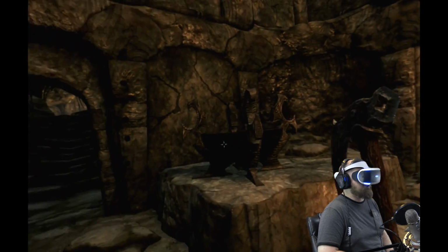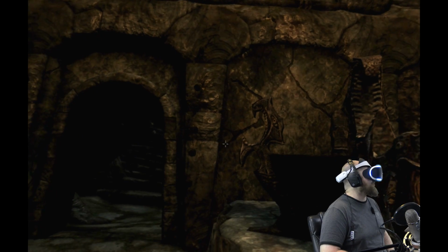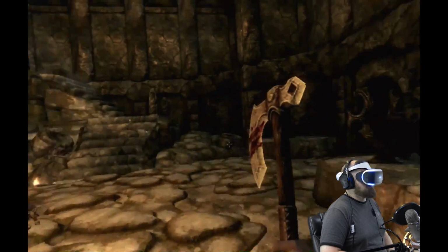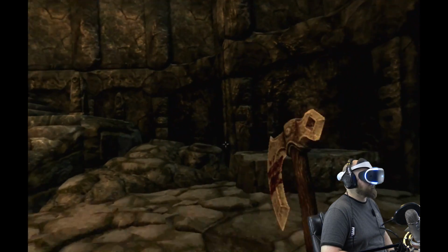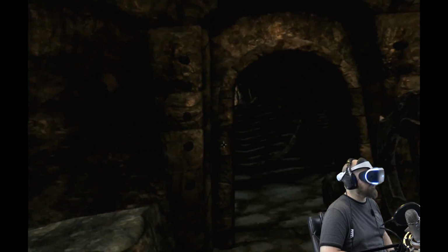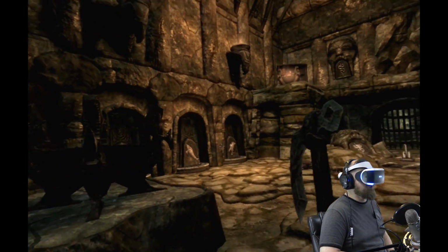And same with the screen door effect. Even though this is a little more pixelated as far as VR experiences go, I'm not noticing the screen door effect. Even looking for it, I'm having trouble with it. A little bit on the field of view. But guys, in short, this is what we've been waiting for.